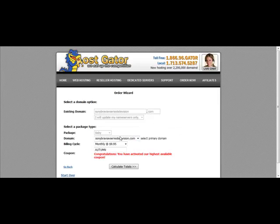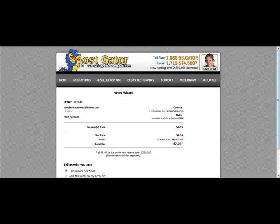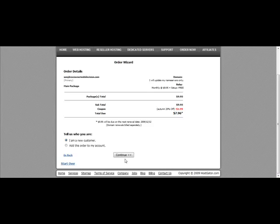So that's something else for you to consider, if you're going to set it up that way, where you're going to just bill yearly. But monthly is fine as well if you're just setting up. If you really want to maximize that discount, you might go with the yearly option. So now after that, just choose Calculate Totals. And then it's going to take you through a process here, and you can put I'm a new customer.